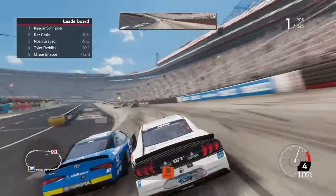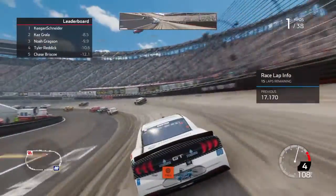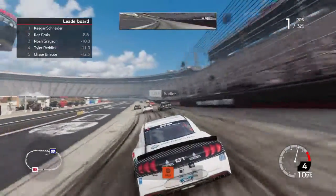Gonna do whatever it takes to win. I will beat and bang with Gralla or whoever's in second at the time of me trying to battle it off, just like I did at Pocono in the Cup Series.